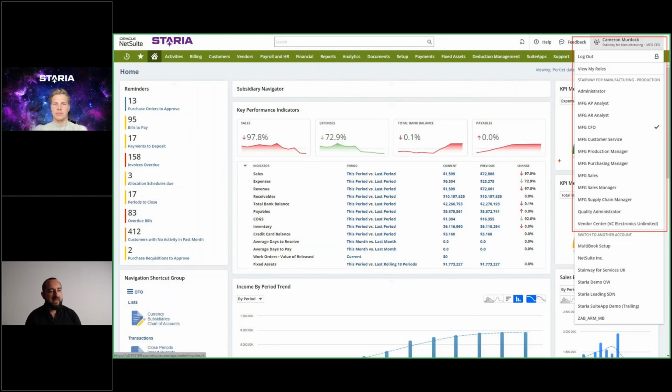Here I have a sample. I have a demo account with a sample set of roles predefined. So I can switch different hats during today's presentation and show you the system from different angles. In real life, users will typically have one role assigned to them.